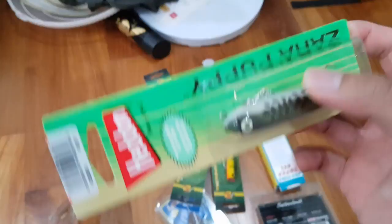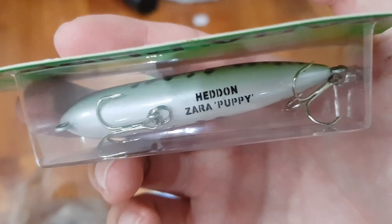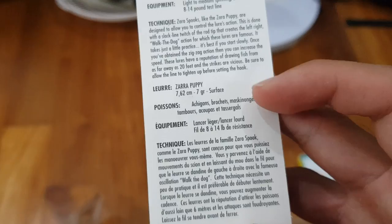And I bought a Zara Puppy also. I actually got two of this Zara Puppy. One of them is already in my tackle box, but this one is still in the packaging, because I was waiting to do this unboxing. Not really unboxing, but this kind of tackle video. So you see, Zara Puppy tells you what kind of fish you can target with this lure, and the equipment to use, the techniques, blah blah blah.